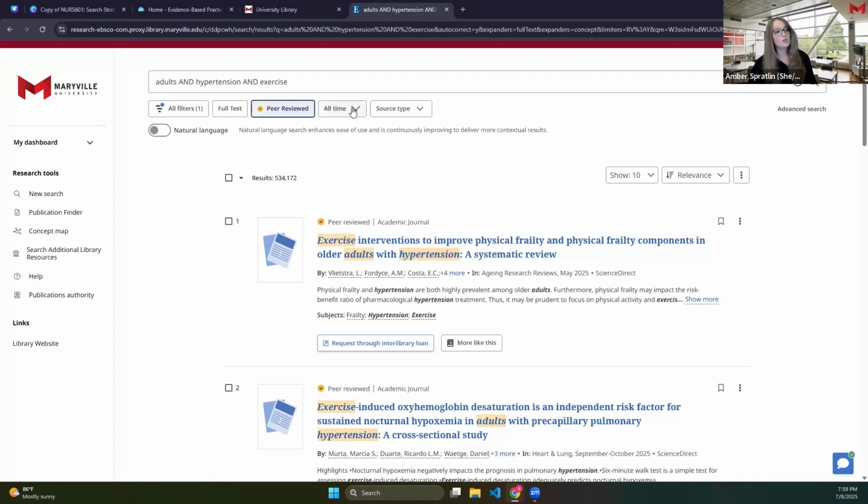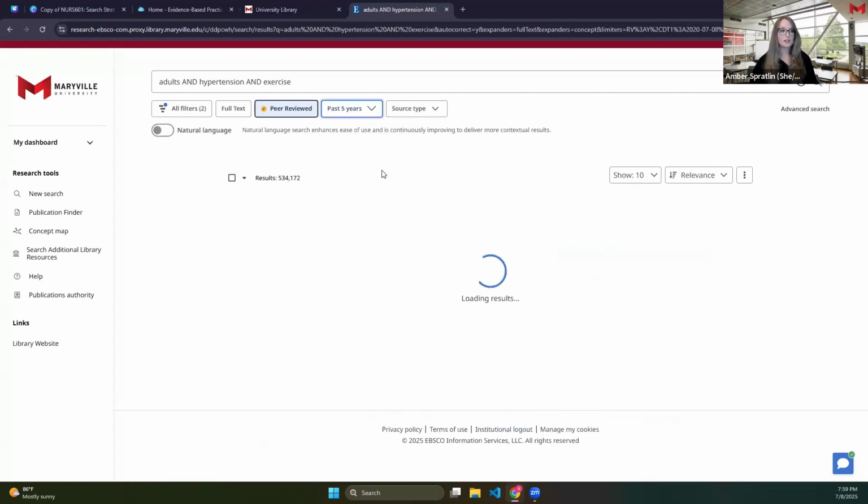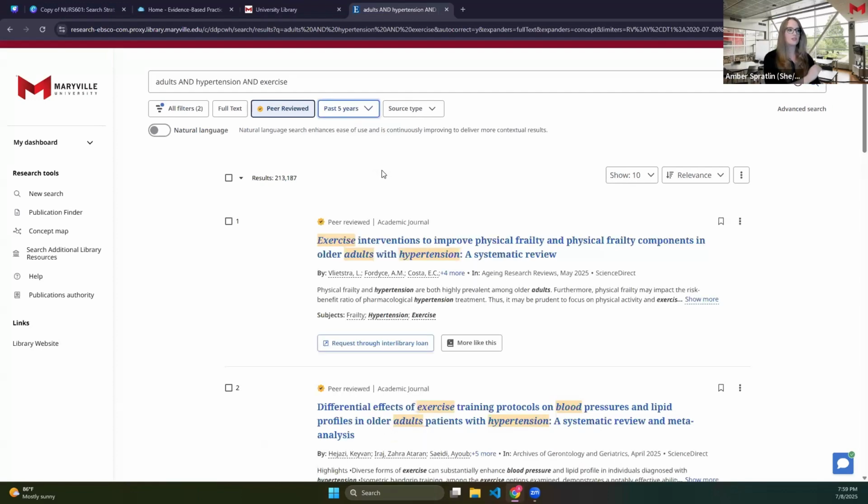Additionally, you know whether or not you need articles from a 5 to 10 year time frame. So if we go to the time filter, we can put in that we only want to see articles from the past 5 years. If I click that, it will get rid of everything that's older, and that one filter cut our results in half, which is great.